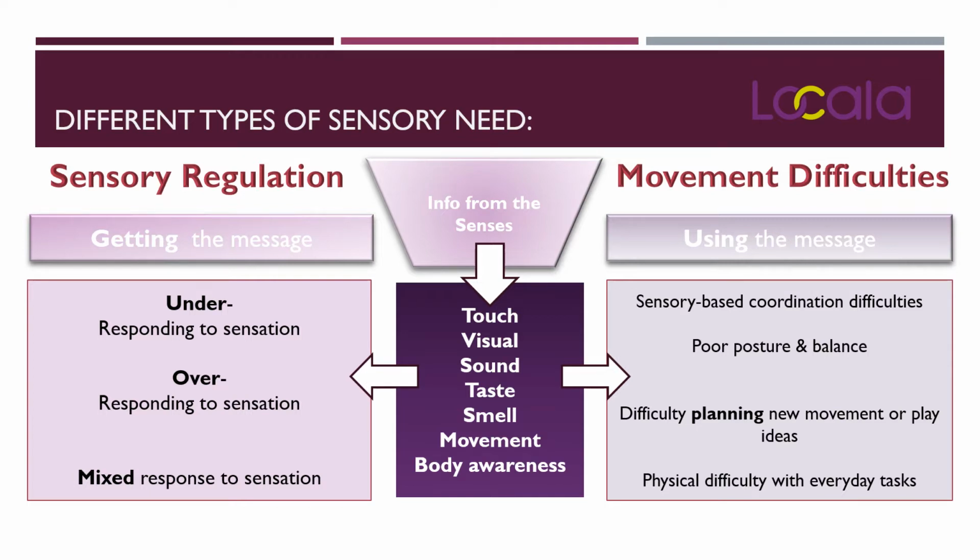So this diagram explains different ways that sensory needs can affect children. In the middle, we've got the information from the senses which is coming into our brain: touch, vision, sound, taste, smell, movement and body awareness. And it can affect children in two different ways. Either they can have difficulty getting the message, and that's when they tend to over or under respond to sensation, or have a mixed response where they over respond to some things and under respond to others.